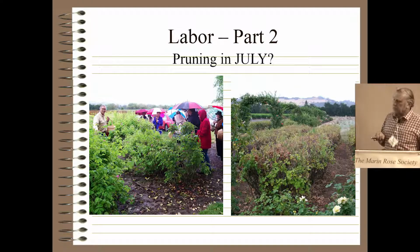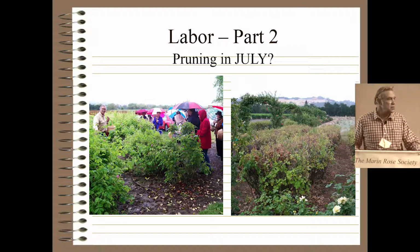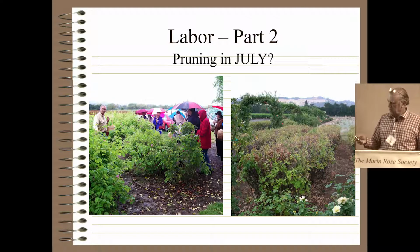This is labor part 2. We have to prune the roses. Now, this was a tour. We had a perfume rose harvest tour that we have in the springtime, and it happened to be raining that day. And you can see what the roses look like. They're all nice and green here.